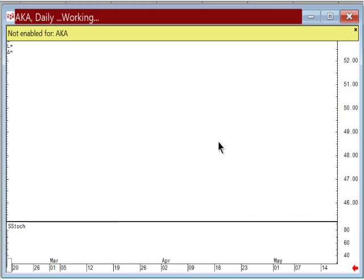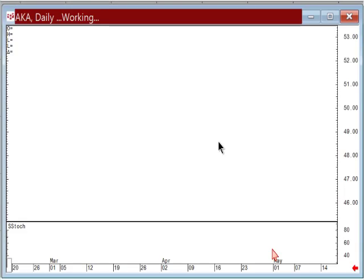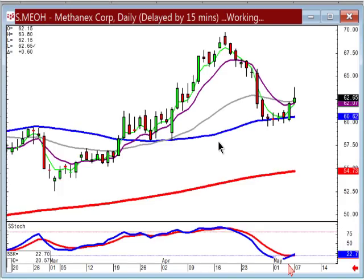AKA, I don't know what that was referring to. MEOH, that's a good looking chart, especially if it opens positive tomorrow. Look at all your indecision right smack dab on the 50 with a bullish engulfing. If it opens positive. Now, if you went long today, you definitely don't want to see it trade back below the T-line. It tells you the strength disappeared.